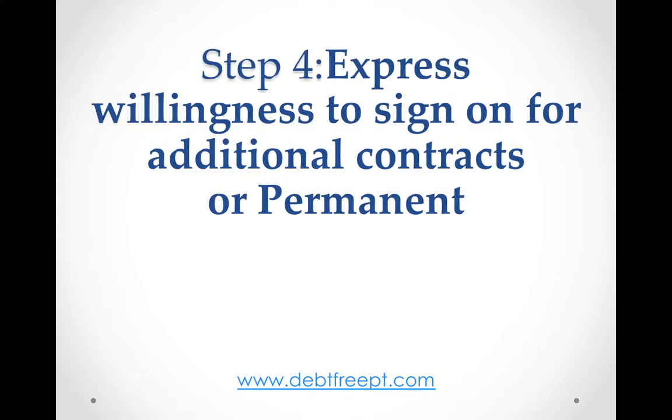Step 4, you want to express a willingness to sign on for additional contracts or permanent contracts. Now, I take this as just always say yes to everything. Saying yes ahead of time doesn't necessarily mean that you're going to have to do an additional contract or turn permanent, but people want to know that you may be interested in the long haul, and that's going to really add to your resume. So express an interest because you don't know if you're going to like that contract or not. That contract may be great, and you may end up deciding to work additional contracts there or go permanent. So you want to always express a willingness to be open to putting in additional time and additional contracts at that facility, or even going permanent if you enjoy it. It doesn't mean that you're promising it, but it just means you're open to that.